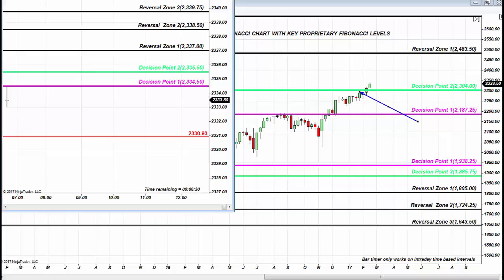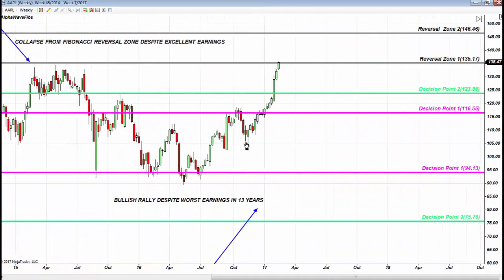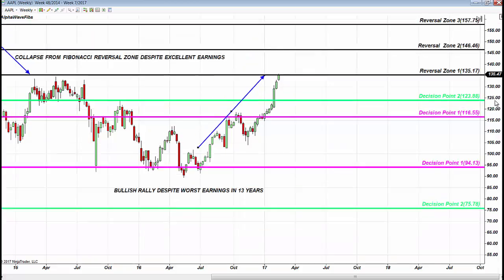It doesn't matter if you trade Apple monthly. Exact same hot pink level. Did you invest on Apple despite the worst earnings in 13 years? Apple is off to the races. Are you exiting your position or do you know what to expect on Apple next?